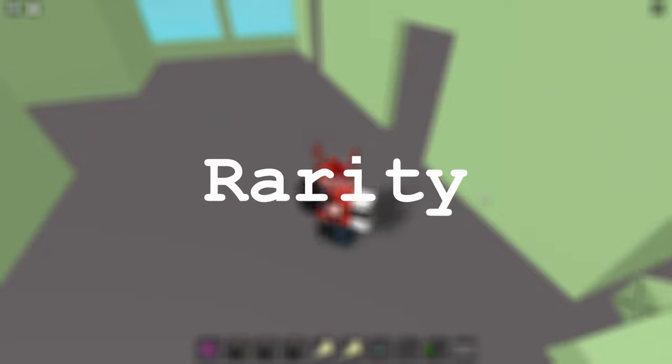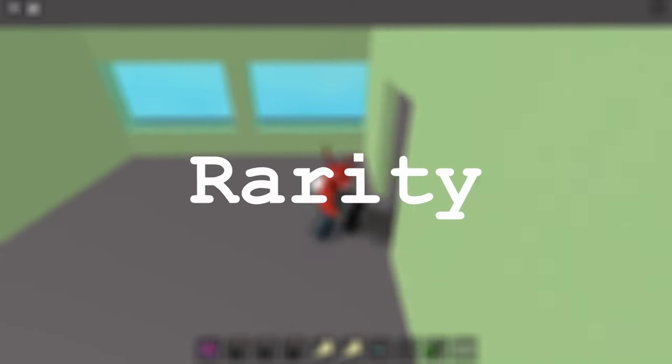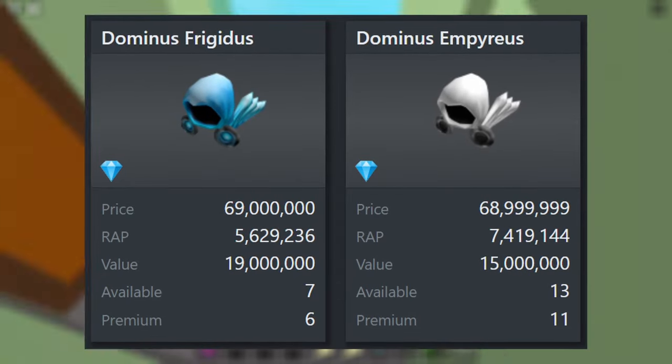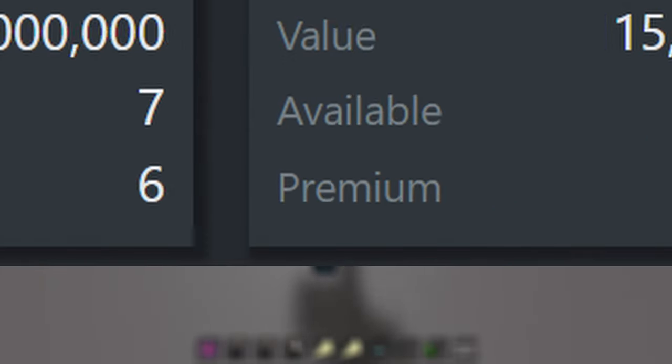Speaking of rarity, R is for rarity. This one's pretty obvious. The fewer owners an item has, the more it'll sell and trade for, and the more people will want it. There's a reason why Dominus Frigidus is worth a lot more than Dominus Imperius, even though they both use the same mesh.